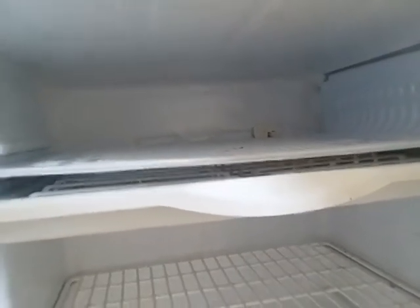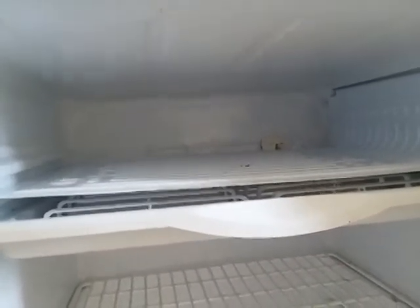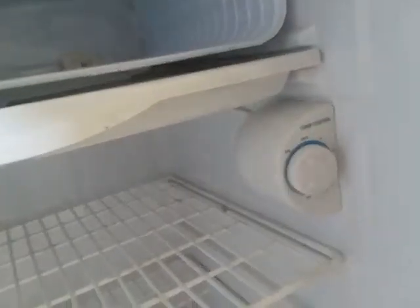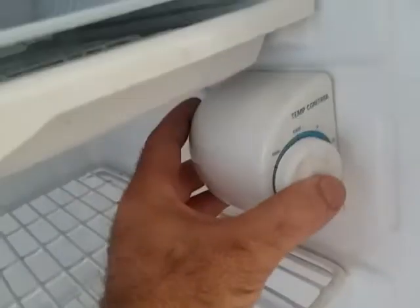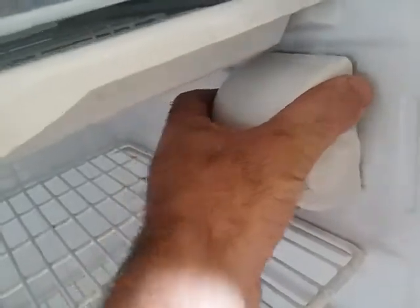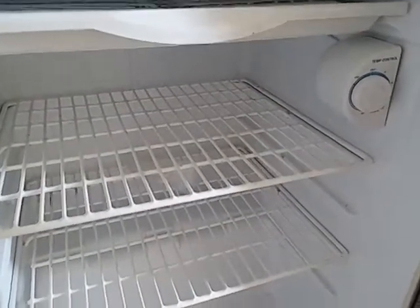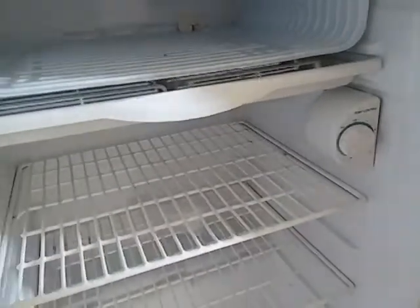But what I figured out is if I cut through the top here, I won't be cutting through any of the Freon lines, so I can install the Peltier cooling units and make this a 12 volt or 120 volt refrigerator. And I can just pop the case off this thermostat and wire the 12 volt into that, so that it also controls the DC system.